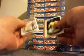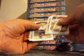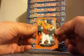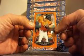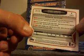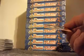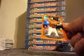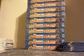Oh, we got an orange. Could it be an auto? Good luck. Hanson Chrome, Bradley. I know, but it's a nice one. Henry Urrutia for the Baltimore Orioles, orange refractor. Okay. Numbered 20 of 25. Very nice hit. Let's put in a sleeve. Looks good on that Orioles uniform.